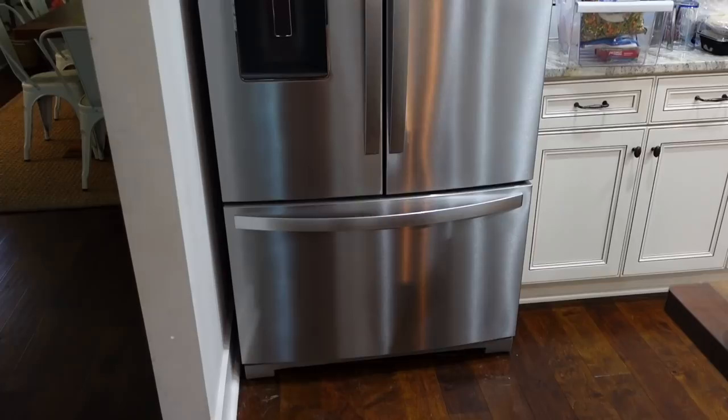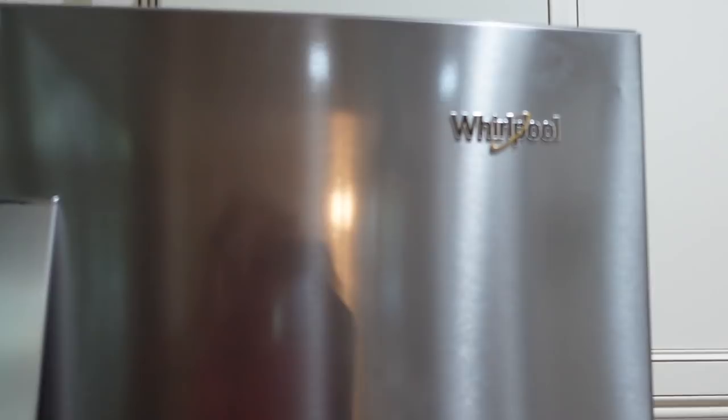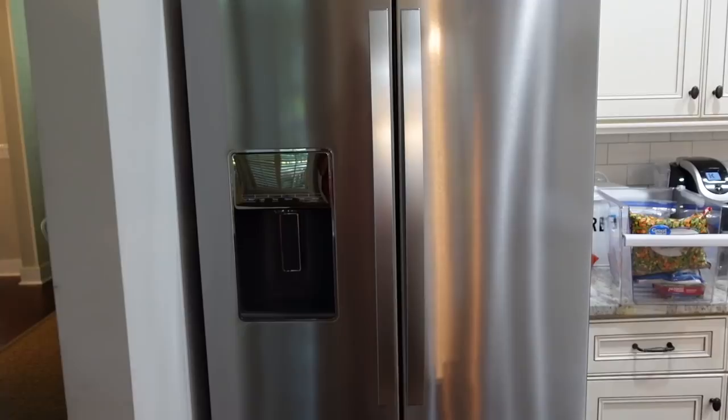All right, so I have everything taken out. They just installed the fridge. I finally pulled all the tape and everything off. The fridge that we got is a Whirlpool. I will link it below, but we are able to actually push our fridge in so much further now.